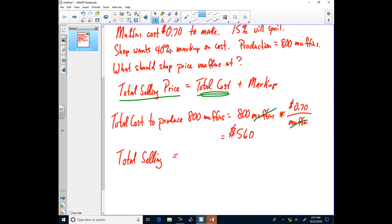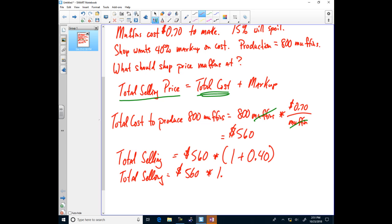So let's see here. What do we need? Cost is 560 times the quantity 1 plus 0.40. What's the 1? That's what it cost originally. That's the 560. Okay, that's where that came from. So total selling price: 560 times 1.4.